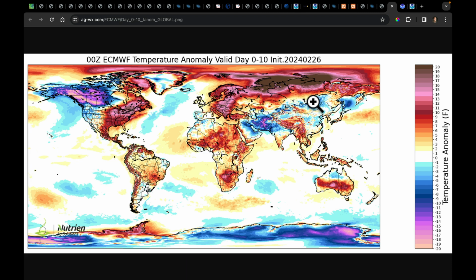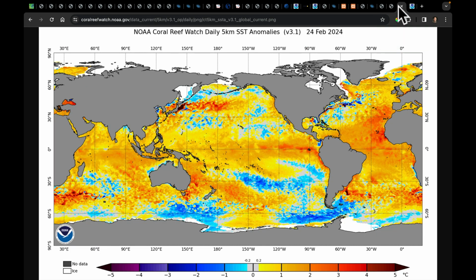Temperature-wise, globally, we've knocked out some of the extremely cold conditions that have been in China lately. Also in this part of Russia too, and this is what's helped invigorate the Pacific jet stream. But just take note of that area around Pakistan where you saw the really wet conditions. It's also quite a sharp contrast in temperatures, while Europe maintains its very mild bias, which it's had now for a while.